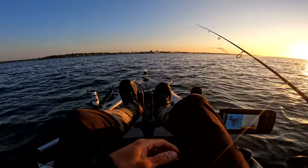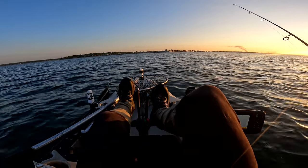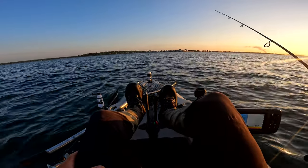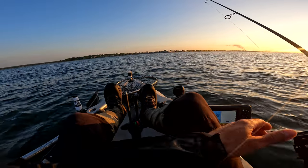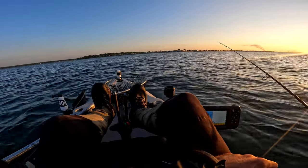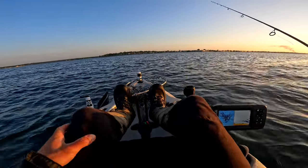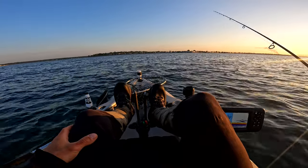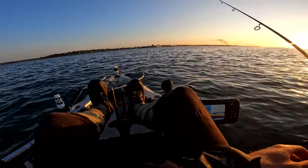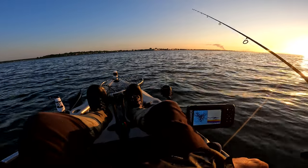Wow, they're being really skittish. I'd love to know what they're eating. It must be porgies, because the porgies just showed up. They're just not really taking anything. So I guess the finesse was the way to do it, but they're right underneath me right now. There's a lot of them. They should be taking this, but they're not.